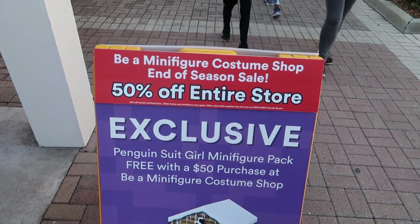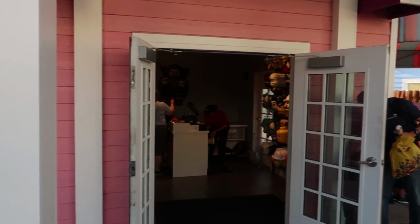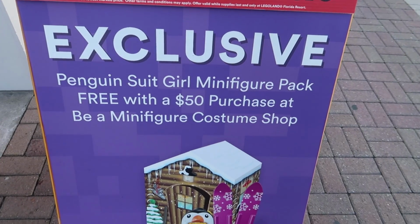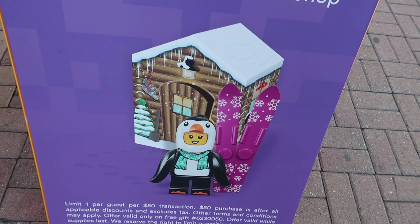Be a minifigure costume shop. What does that even mean? You can be a mini, holy cow, okay, hold on. Exclusive, you spend $50 or more. Here, you can get this little penguin skiing girl limited time minifigure.